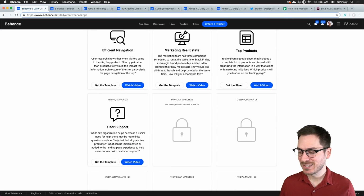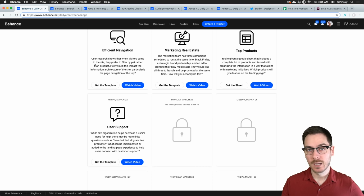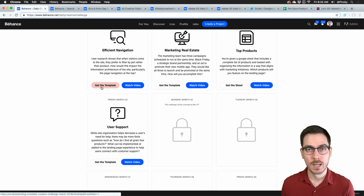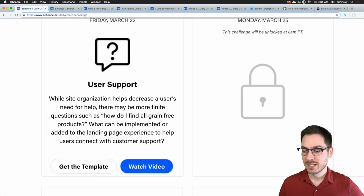So here we go. So here's today's challenge, and it's good to point out that even though there's a button to get the template on all of these, we are using the same template throughout the entire process. So you can just download the template once and you can basically use that all the way up until next Friday. And today's challenge is user support.